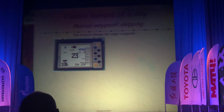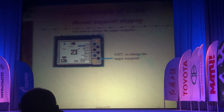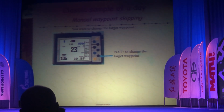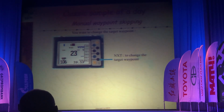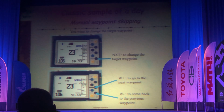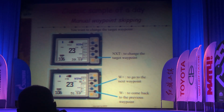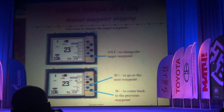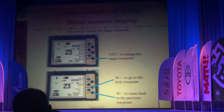If you want to jump a waypoint because you don't want to go there anymore, or if the organizer asks you to jump a part of the track, you have to know how to do it. So you have to press next on the screen, then the menu changes, and you have to press W plus or W minus, depending if you want to go to the next one or to the previous one. You can do this as much as you want, but just remember that you have to tell your GPS where you want to go. So don't forget that.